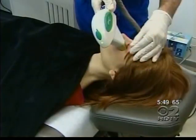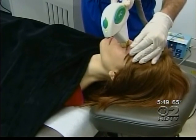Dry eyes are worsened by sun, wind, high altitude, and a dry climate. Also, when we work on a computer for many hours, we don't blink as much, and that causes our tears to evaporate. The procedure was actually discovered by accident.